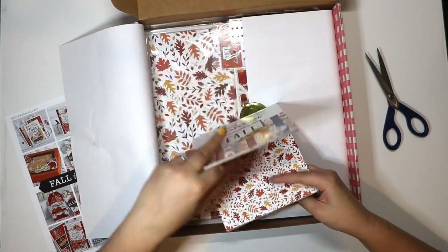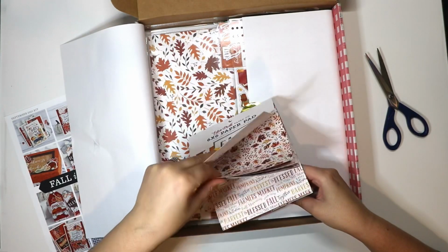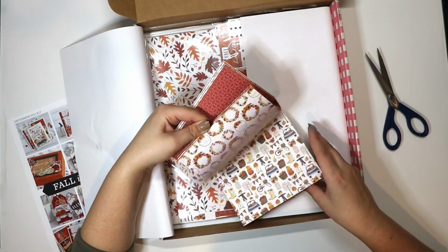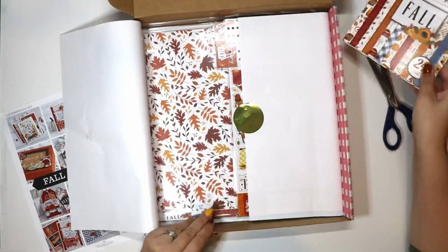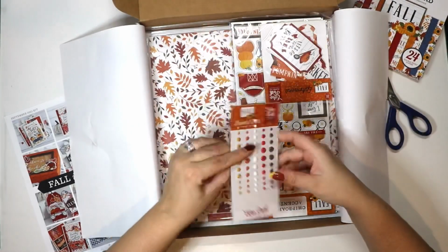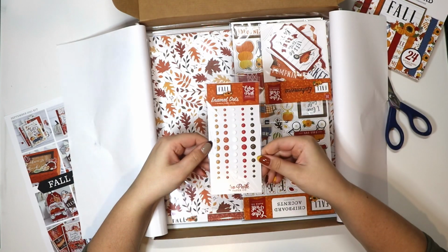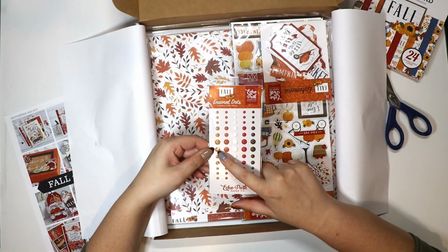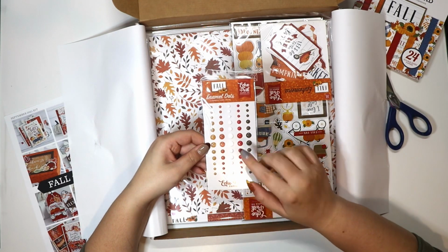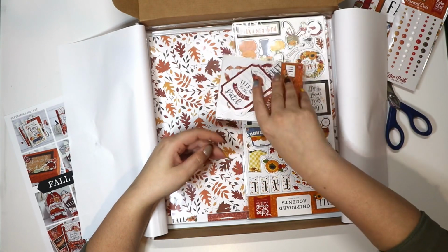This one is just some more leaves, and then these are a repeat, right? Yes. And then the repeats of all of those again. So those are really cute. Then we also get some enamel dots in that color scheme. So there's a yellowy orange, almost a rust orange, a darker orange, white, red, and brown.